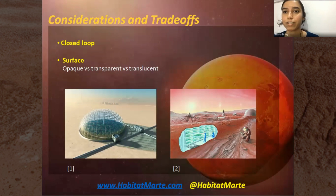So let us look at some of the things that we need to keep in mind about greenhouses, some considerations and trade-offs. First one is that the greenhouse should be a closed loop system. So we want perfect recycling of water, nutrients, gases, and plant parts that are consumed, and other wastes. Nothing is allowed to get lost. We want everything in recirculation. This is necessary because we need to take care of the waste we produce. We cannot just throw it out. Also, since resources are limited, everything needs to be recycled and reused.